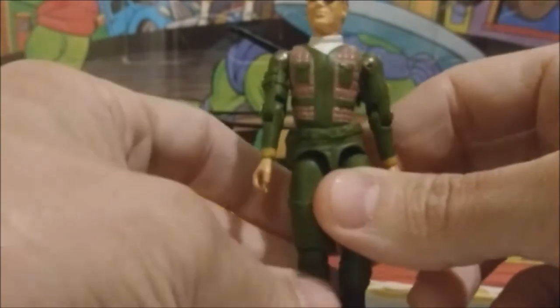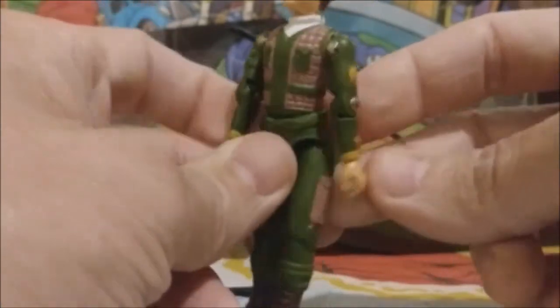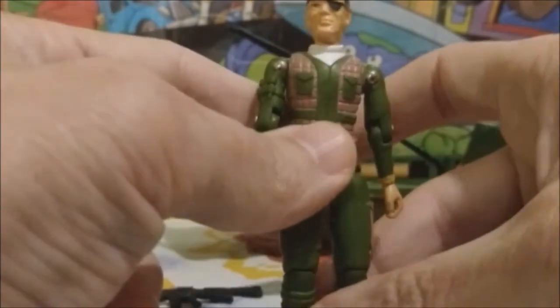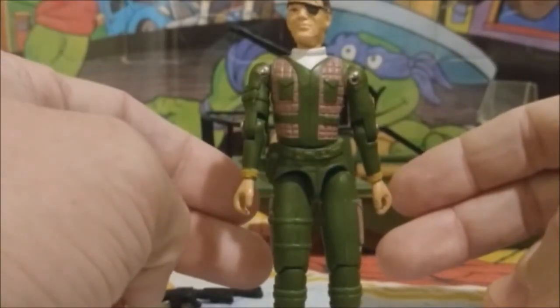He's got his, you know, brown combat boots there. And the face, there's not a lot of detail in the face, but, you know, it doesn't look horrible. He just looks, you know, very plain Jane, just a very nondescript little figure. Got the pockets and the little camo design and everything.